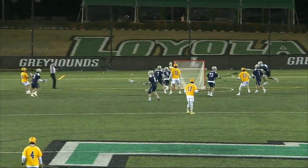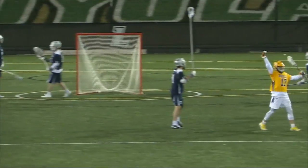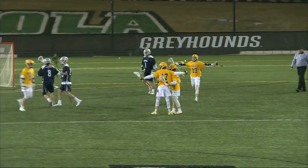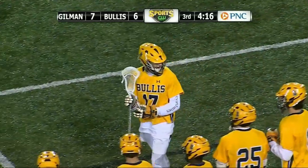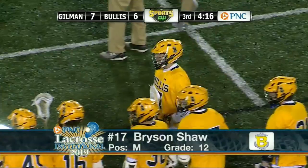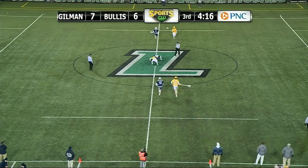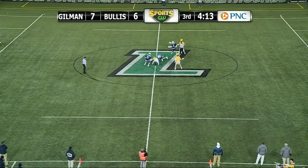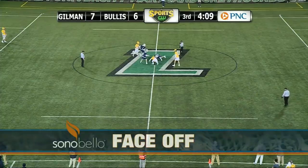Look at this angle right here. You can see the vision of what Weiner sees, and then Shaw's just going to let her rip. Oof. Right over top of Noah Klein's head, and Bullis pulls back within one. Bulldogs goal scored by number 17, Bryson Shaw. The assist, number 66. Back to the face-off dot as we are now 7-6. 4:16 to go in the quarter.